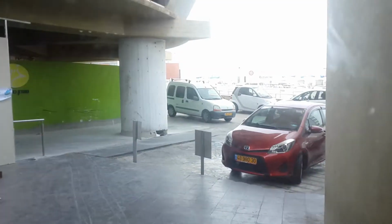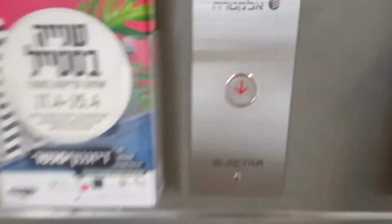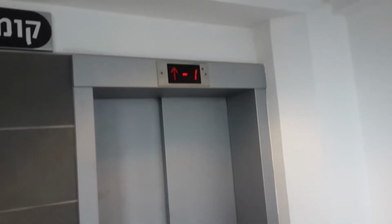Oh, this is the rooftop parking garage of the shopping center. We're gonna change elevators. So, there you go, let's go down. Yeah, that's the roof parking of the shopping center.